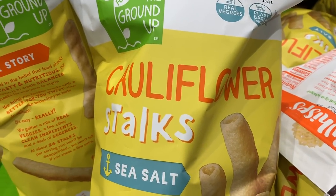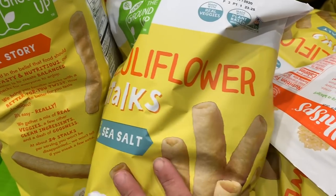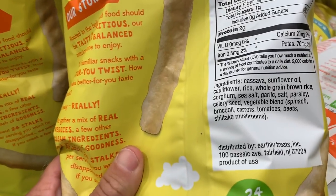Well, here's one right here. Take a look at this, cauliflower stalks. I feel like a lot of people are gonna buy this just because they see the word cauliflower. So let's take a look at the ingredients.